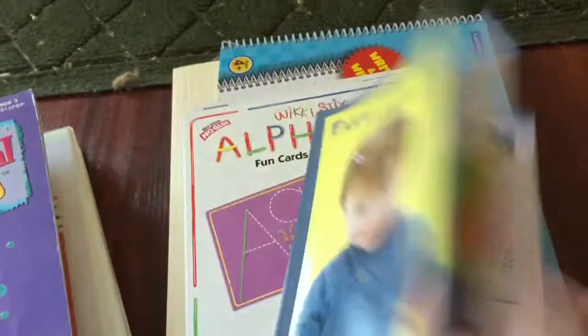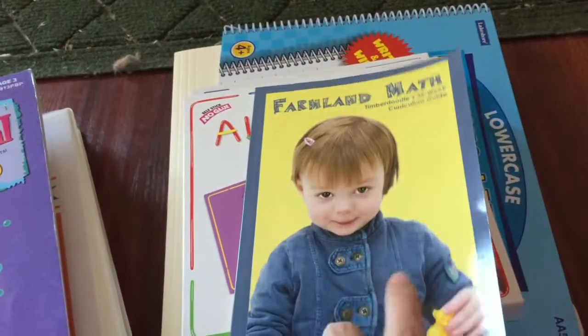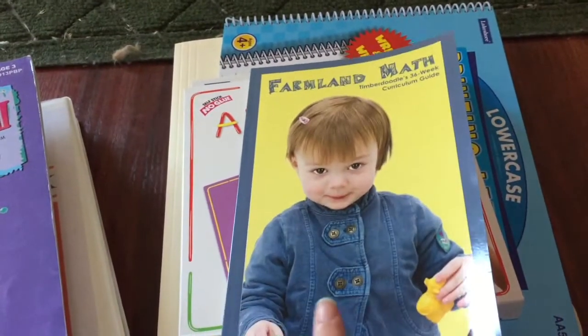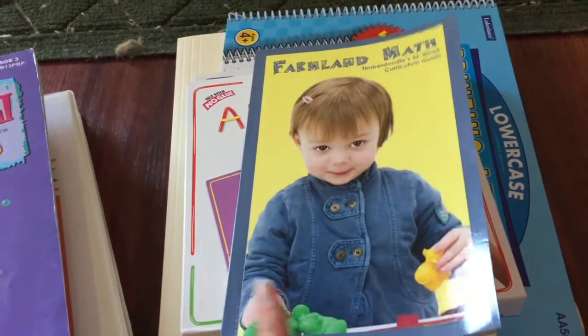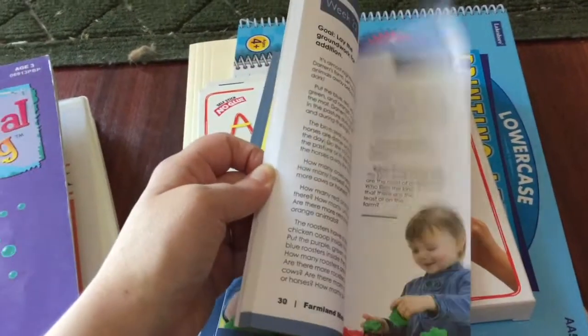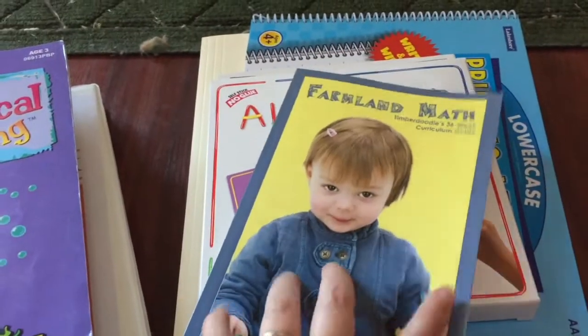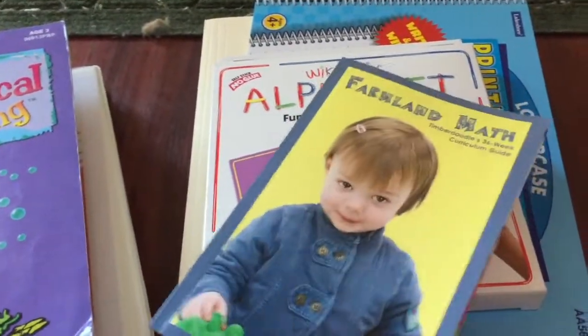But what you do is you read the story and your child acts it out with the farm animals, and it's really fun. Timothy really likes Farmyard Tales with Poppy and Sam, and it's an Usborne book, and he loves it. So we replace the names in the story with the names of the animals and the farmers from Farmyard Tales, and he just gets a big kick out of it. So we will be doing this some more.